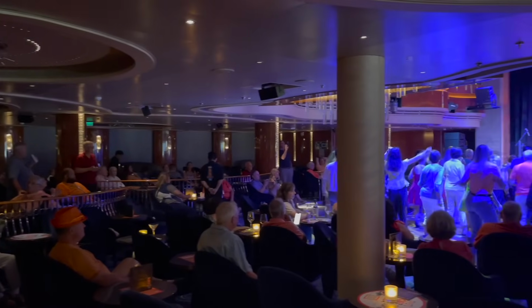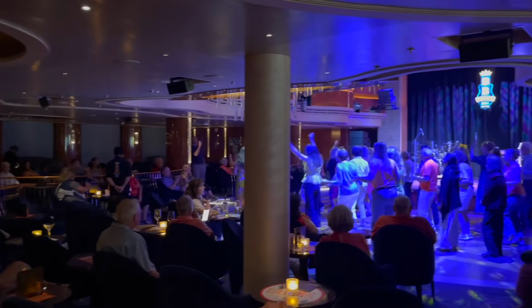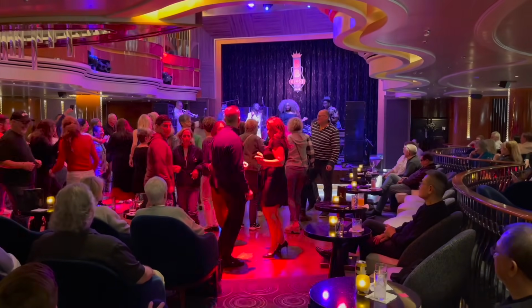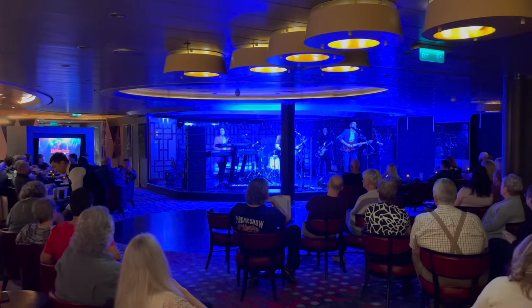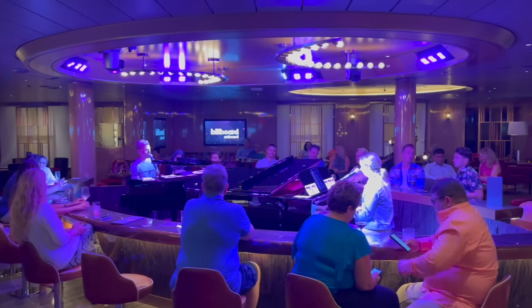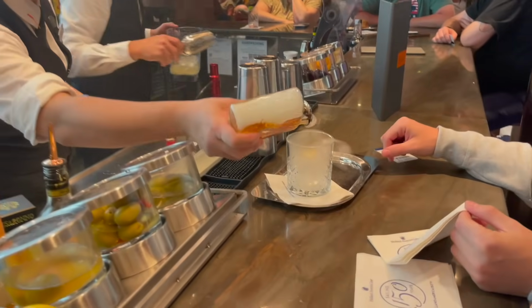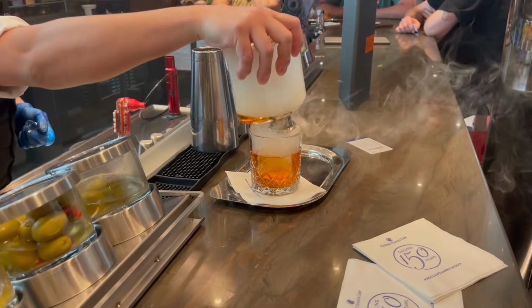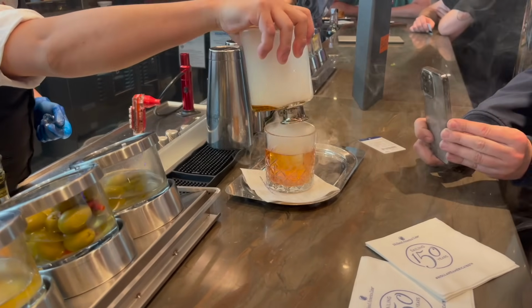Now, one thing to note about Holland America's nightlife is it is very happening, but it does quiet down somewhere between 11:15 and about midnight. So if you are somebody that likes to party into the wee hours, maybe a Holland America cruise isn't for you, but we found that we'd head to bed around midnight, and that worked perfectly for us. Our son, who was on board, would stay out a little bit later. He would hang out at one of the bars where there were still a few people hanging around, and that suited him as well.